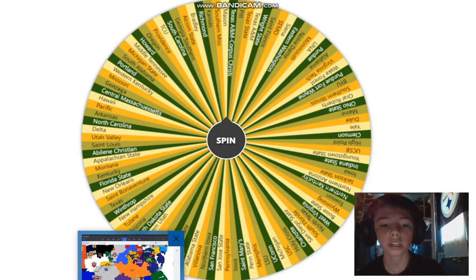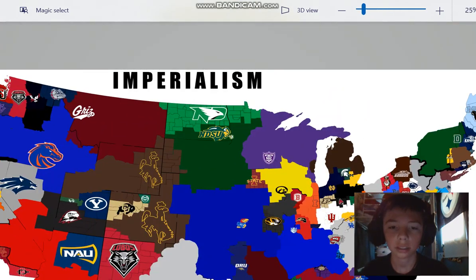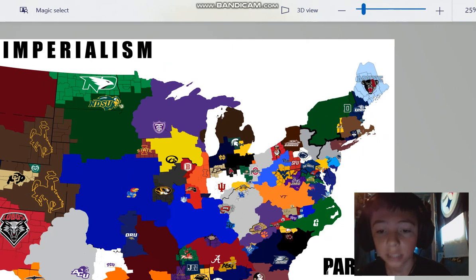Today we have 102 teams remaining. Here's a current look at our map. I can zoom in. We have Maine up there. Dartmouth is doing pretty well. North Dakota, the state of North Dakota, both teams are still in it. Penn State's still in it. North Carolina sliding right in there. Virginia Tech's dominating. Kansas is dominating.